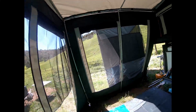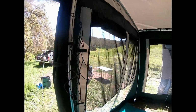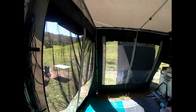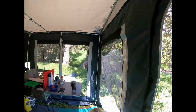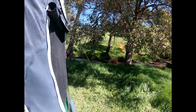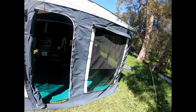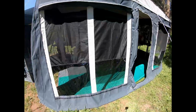Hey, so the Bigfoot completely enclosed annex is the star behind us. What did you think about putting this up, Sam? Bit of a struggle. I'll take you outside. They've just rolled up the windows. We haven't put the proper plastic floor in, too much hassle.